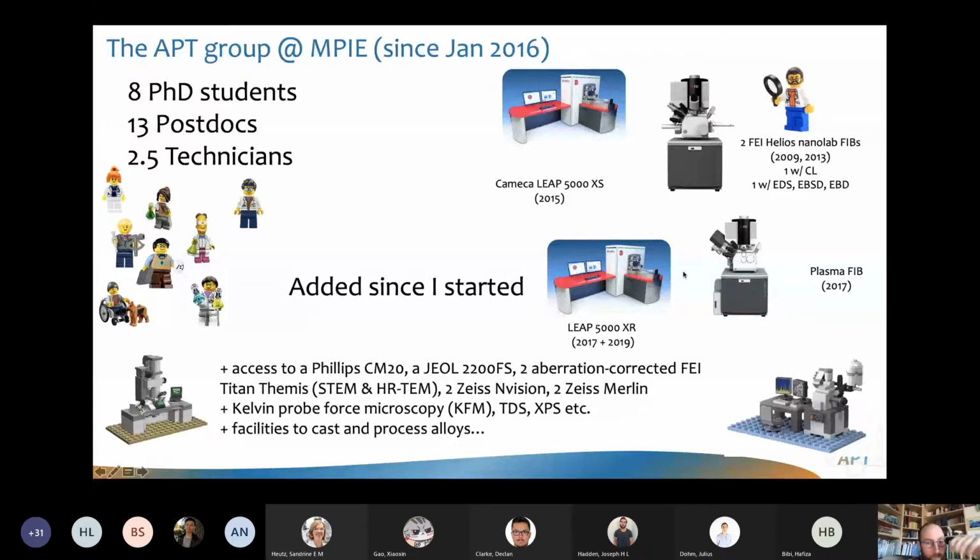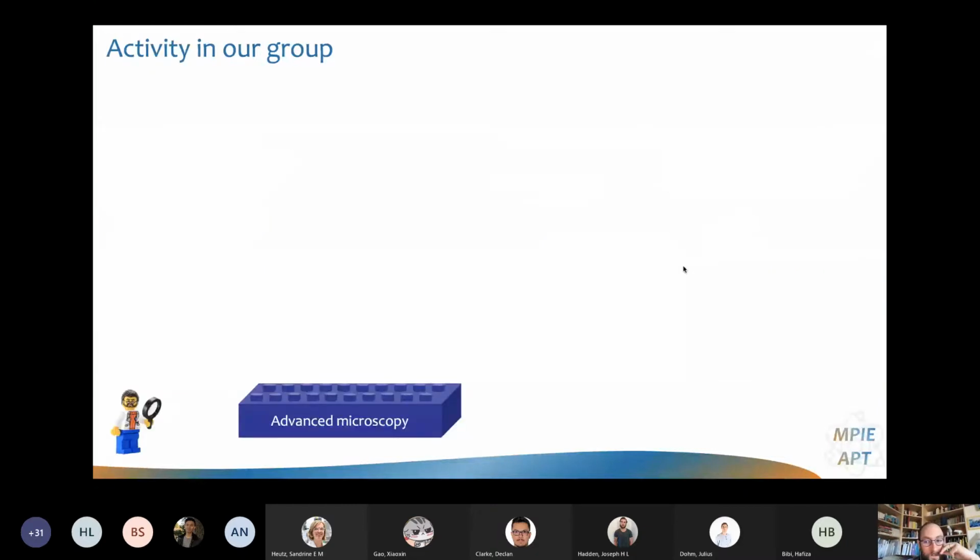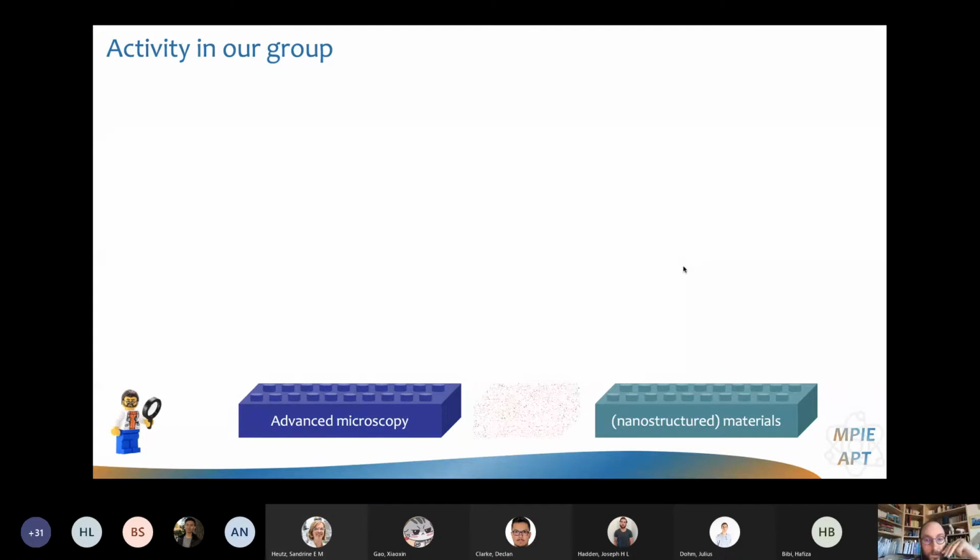And within the Institute, we have a couple of aberration corrected TEMs and a couple of other more conventional TEMs and SEMs and all of this. So we're actually really quite well equipped to do stuff and play, which is quite fun. So the group has 2 main focus, I would say. Advancing microscopy techniques, and a strong focus on looking at the way materials are structured at the nanoscale. And in between, we try to use simulation, not necessarily led by me, but led also with collaborators, to try and bridge the 2 aspects.